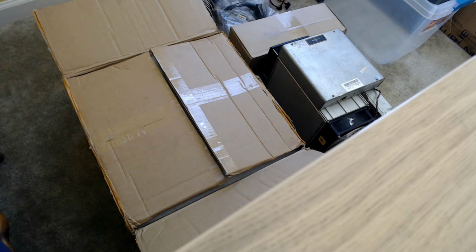So now I decided to reorder from the same person having success, and I ordered the S17 Plus. I went a little heavy on this one, a little bigger of a machine because of the way profitability is right now. Bitcoin, all the coins have dropped, and I'm looking at what is appearing to be that bear market. It looks like things are slowing down. How long will it go for? I'm too new to the market to start giving predictions.